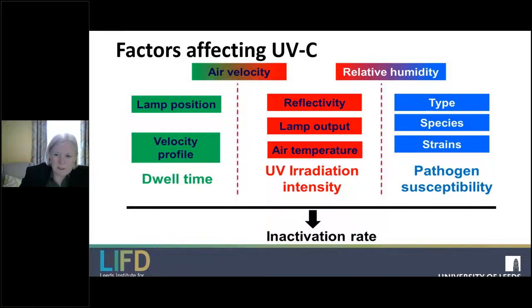So UV is quite complex. It's not something that you plug and play. You do have to think quite carefully about the effectiveness. There are a lot of different factors which will affect the performance of a UVC system. So the lamps themselves, where you position them, and the airflow that passes those lamps all determine how much exposure microorganisms get. The performance of the lamps is affected by the temperature of the air. It's affected by the reflectivity of surfaces, and reflectivity for UV is not the same as for visible light. So just because it's shiny for visible light doesn't necessarily mean it's shiny for UV.